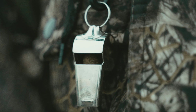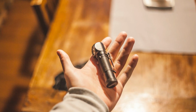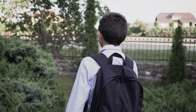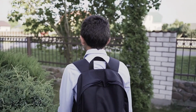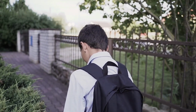In addition to the basics, include essential emergency items. A whistle can be used to signal for help, a flashlight for visibility, and a small first aid kit for minor injuries. Pack these items efficiently to balance the weight and ensure everything fits comfortably. Heavier items should go at the bottom and lighter items at the top. Make sure the bag is not too heavy for your child to carry for extended periods.